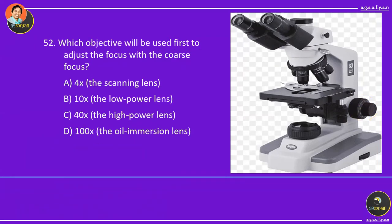Which objective will be used first to adjust the focus with the coarse focus? Which lens has to be used if we are using this coarse adjustment knob? When you turn this, the stage goes up and down, so you have to make sure that you use the shortest objective lens, which is the scanning lens. If you use the longest one over here, when you put this up, it might contact the lens and break it. Therefore, the lowest one should be used when using the coarse adjustment knob.